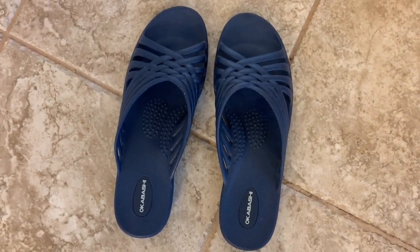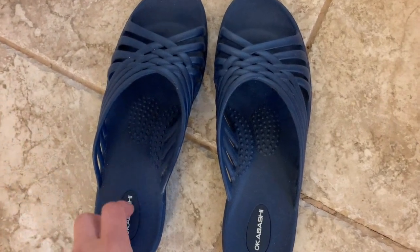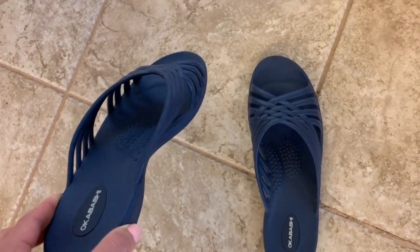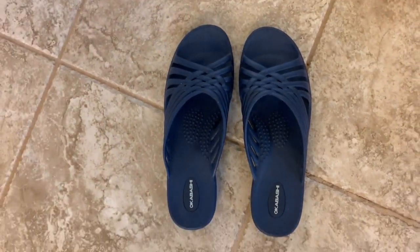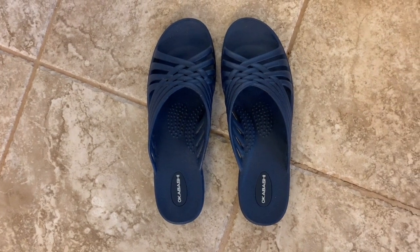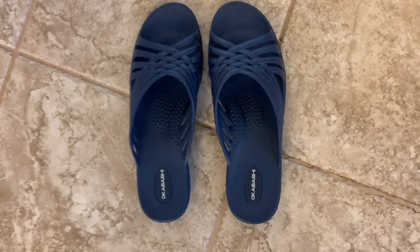Here they are. They're from Okabashi, and oh my goodness, they're so cool. They have arch support, they have a grip, they've got like a 2-year warranty. It's like a high quality house slipper. And in fact, these remind me of the house slippers that they wear in Japan when you go there.